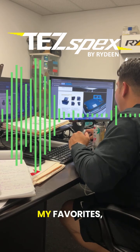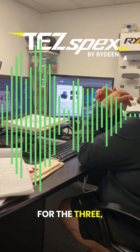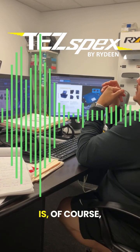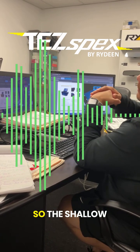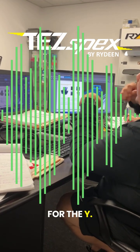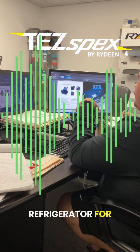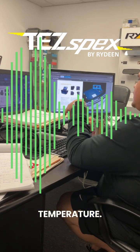Now we go to one of my favorites, which is the refrigerator. So there's two different refrigerators we have, one for the 3, one for the Y. The main difference is, of course, the depth of it. So the shallow one is for the 3, the larger one is going to be for the Y. And you guys have seen it in action. I mean, it works great. It's literally a refrigerator for the rear. You can put it at a freezing temperature.